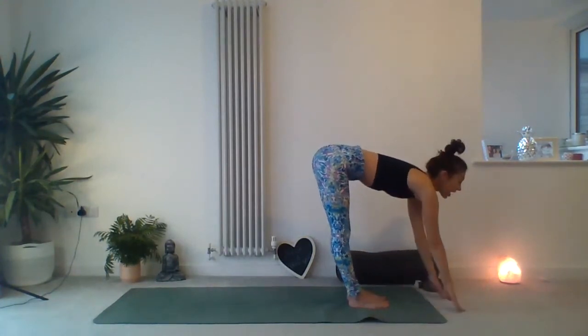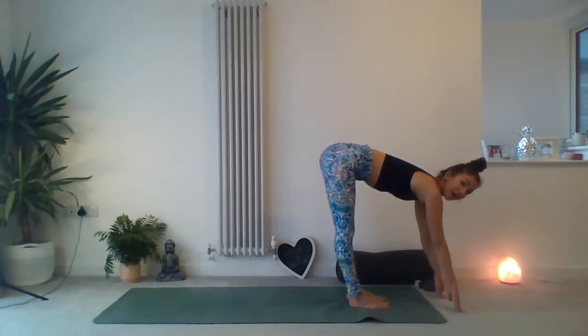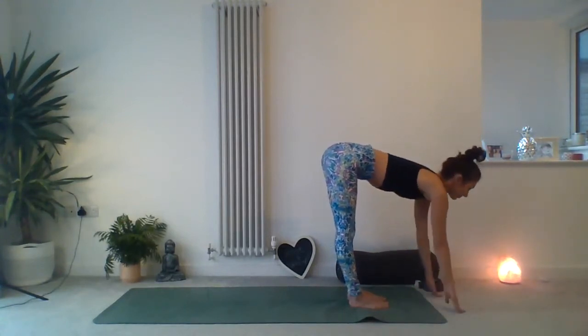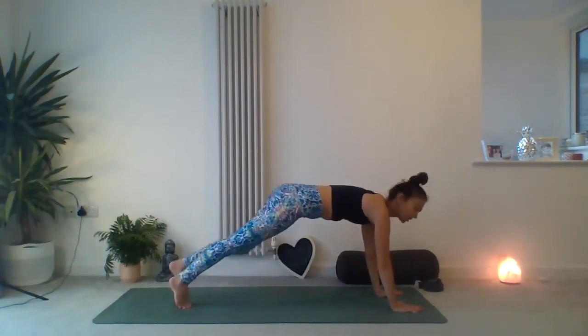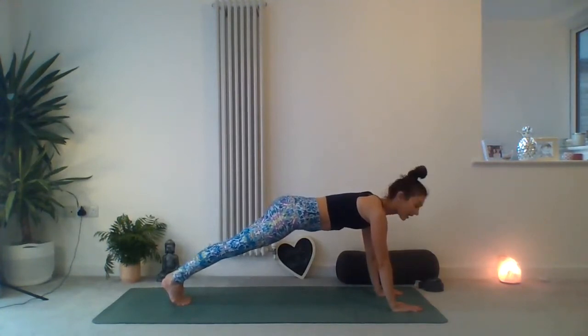Inhale, lift the chest, lengthen the spine, halfway lift. Fingertips could be coming to the mat, but they could be coming to the shins, maybe the thighs. Exhale, float the hands down, step the legs back. And start to come through your version of Chaturanga.